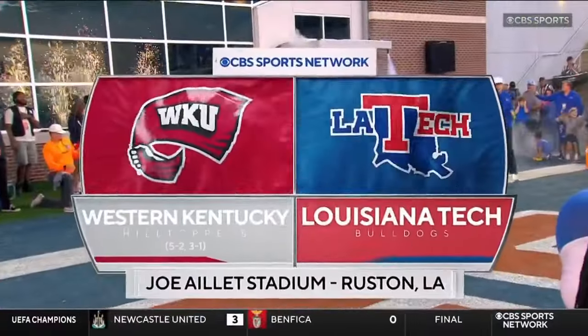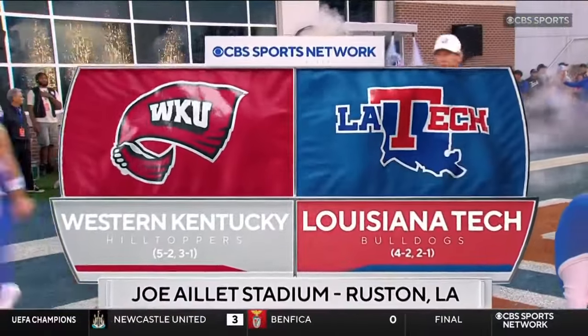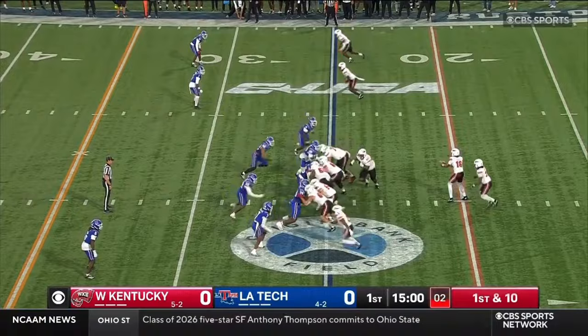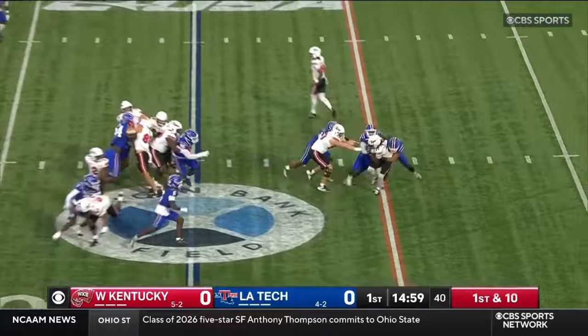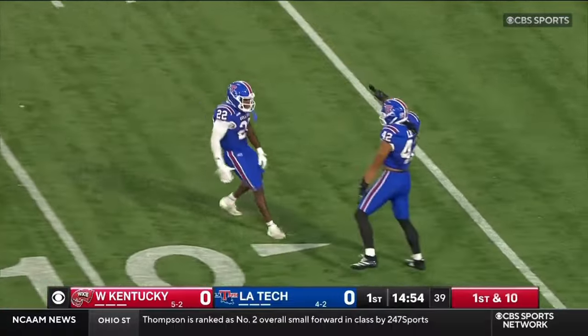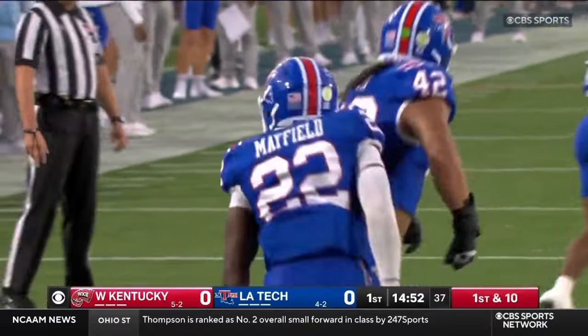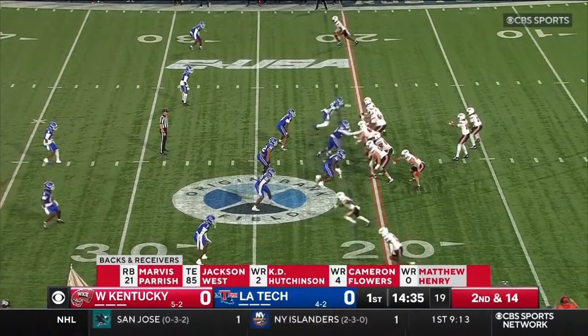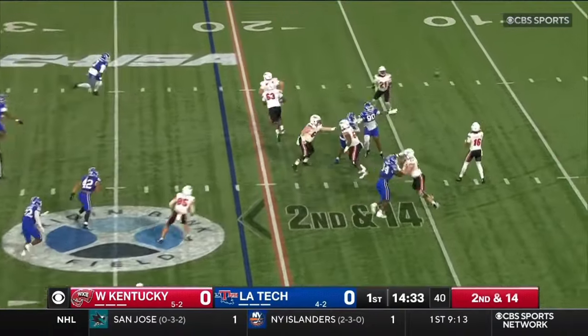It's Western Kentucky and Louisiana Tech in a Conference USA clash. Last week's game went 7 of 8 against FIU. Hands it off on the first play for a big loss. Sifa Leota, the Chief, was there. And Louisiana Tech starts hot on defense, and right out of the gate, they only allow just over 100 yards per game on the ground.